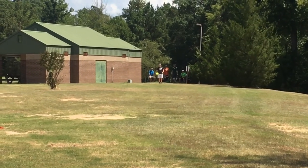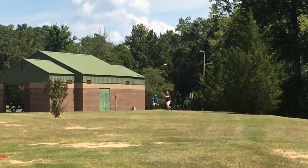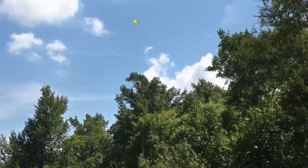Yeah, got some good wind coming into this back nine. It was really blowing up here on top of this hill. Especially when you're playing it down this hill, you can get some weird wind action. Mm-hmm. And it looks like it got under it.